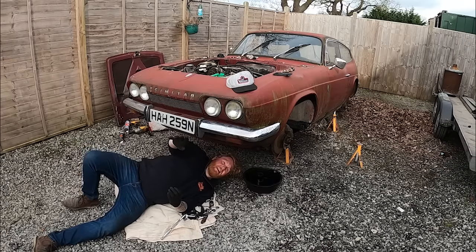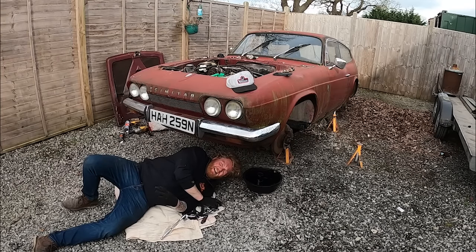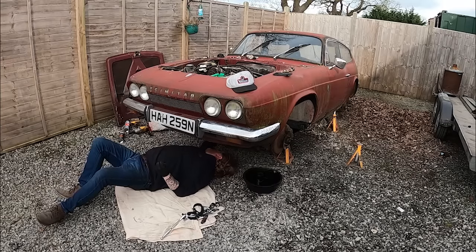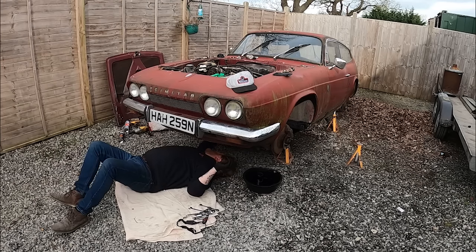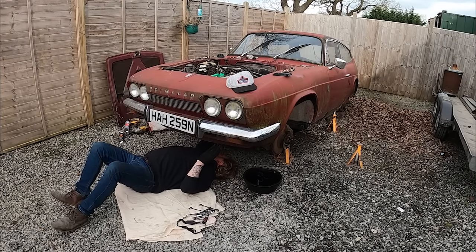Now, if you're wondering why I'm not using the two-post ramp that I've got in there, so am I. Look at all these holes. Which way is... That's tight, isn't it?